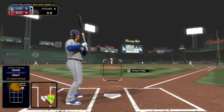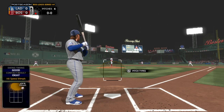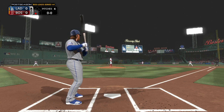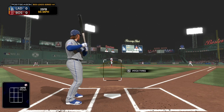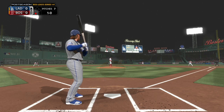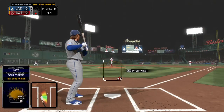Now to the plate, Justin Turner. He'll get to take his first cuts here. First offering on its way. And there's one well above the zone for a ball. 1 ball, no strikes. Bases are empty, 1 man out.